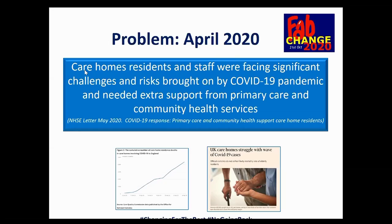So it wasn't surprising that we had an NHS e-letter calling on community health services and primary care to support care homes, not just the residents but also the staff. They were supposed to proactively provide timely clinical advice and support to staff and residents, for example through weekly check-ins, and to help staff manage people with suspected or confirmed COVID, or any other patients identified as a clinical priority, through remote reviews and assessments. Part of that was the pharmacy medicines review.